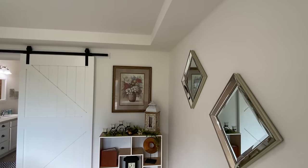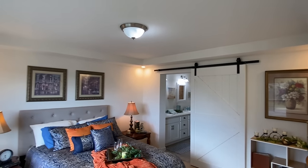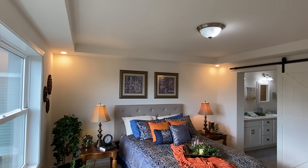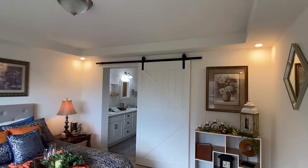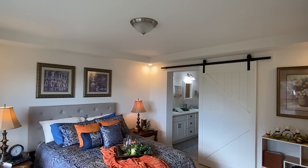I noticed these lights right here. Oh man, there we go, look at that. That sets it off. Couldn't you imagine like at night when it's dark and just having those lights on?